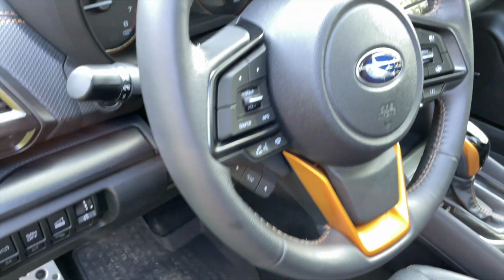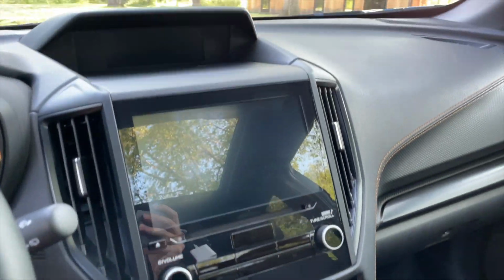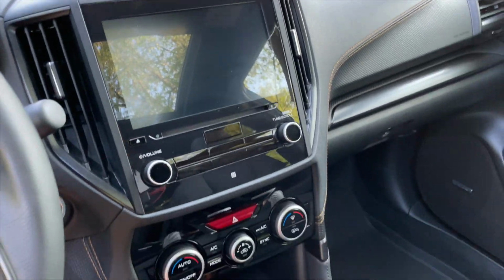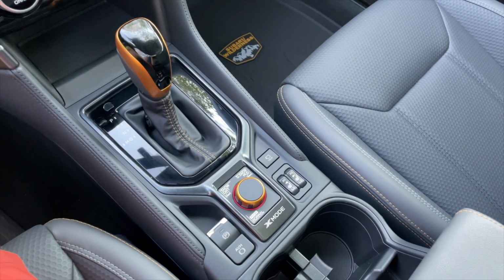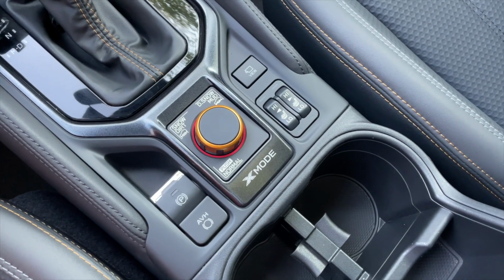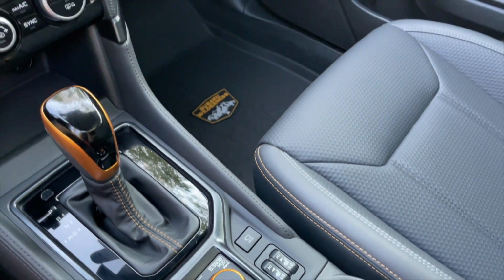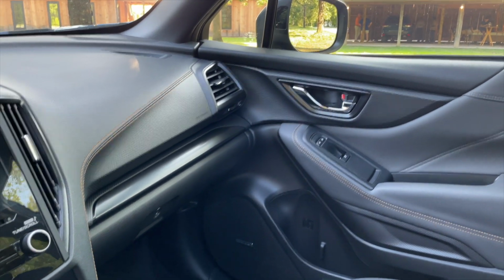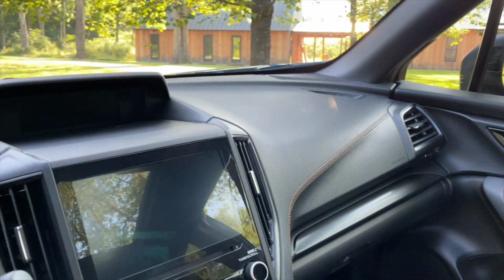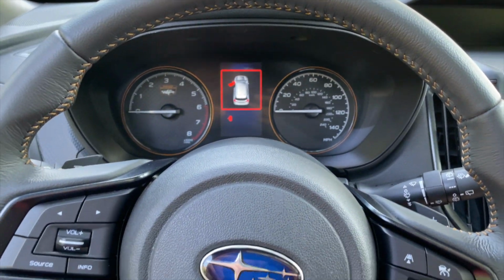Now, sitting inside this one, this does have the optional upgraded navigation and Harman Kardon sound, as well as rear automatic braking. That is the only option package you can get on the Forester Wilderness. It adds about $1,800 to the price. Everything else that you see here is going to just be standard equipment for the Forester Wilderness. This is not the fully loaded trim of a Forester. You can go a little bit more fully loaded if you really want to, but these are fairly well equipped as they are.